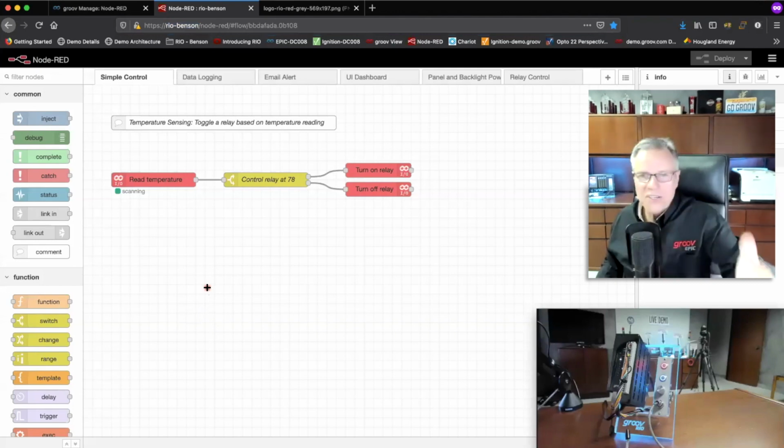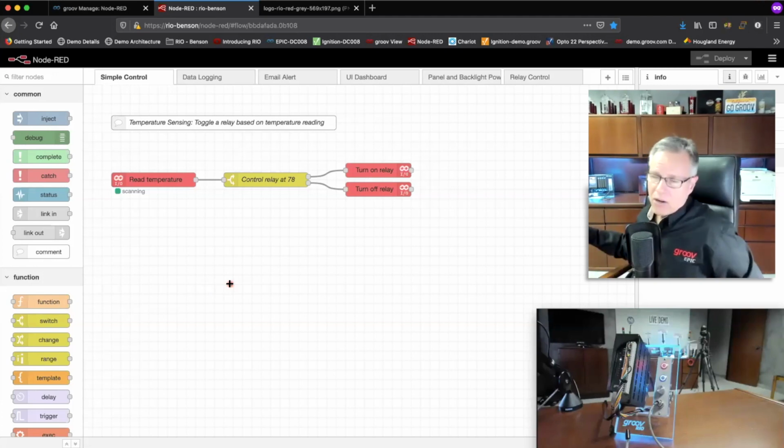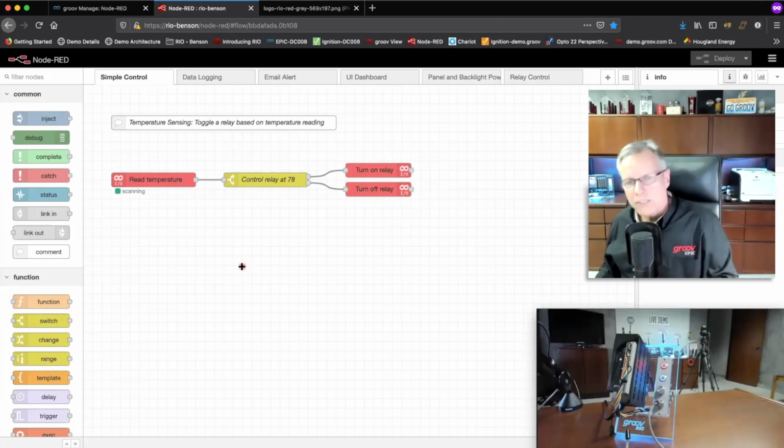So here's the Node-RED environment. If you're not familiar with Node-RED, I encourage you to take a look. It's very powerful software, has a lot of extensibility and a large user community. It's free, it's open source, you can run it anywhere, and we've embedded it on RIO and on our Epic platform because of its power. So let's talk about it for a minute.